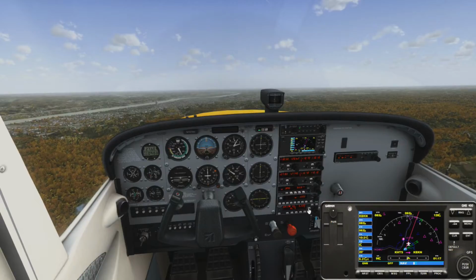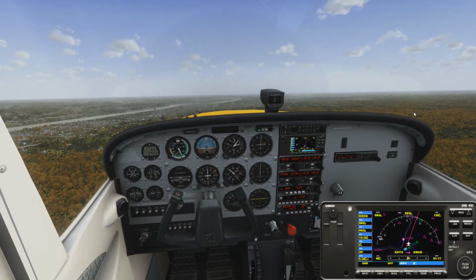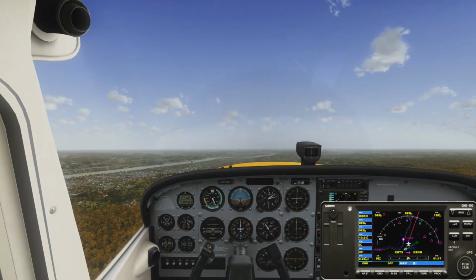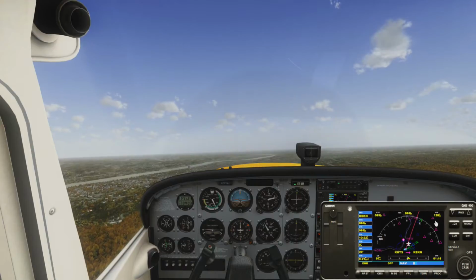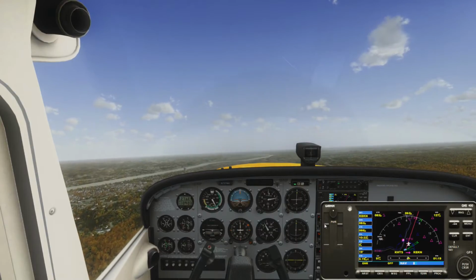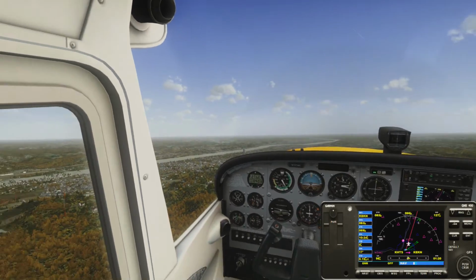Alright, vertical speed. I thought I had it at 700. Maybe I had it at 50 or 500. We'll put it up to 700. Going up to 5,500, about 128 miles away, and at this speed it'll take us a little over an hour, 20 minutes.